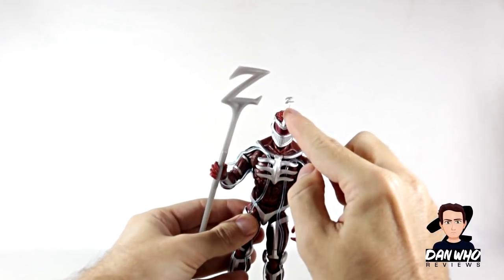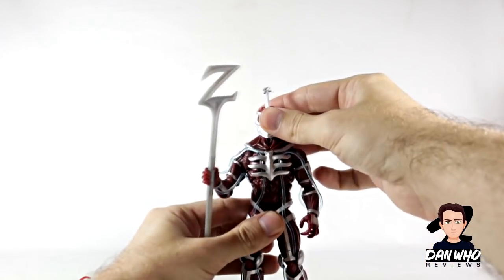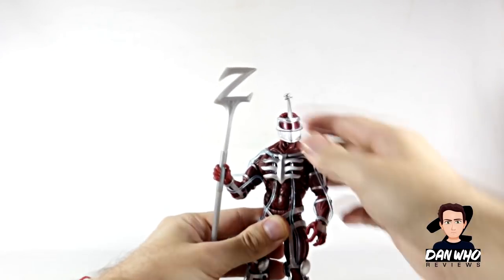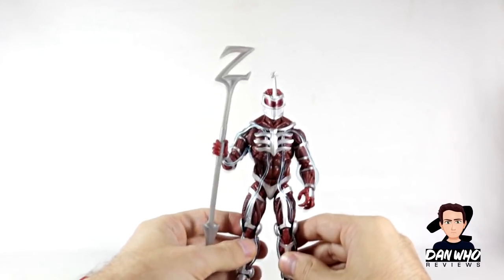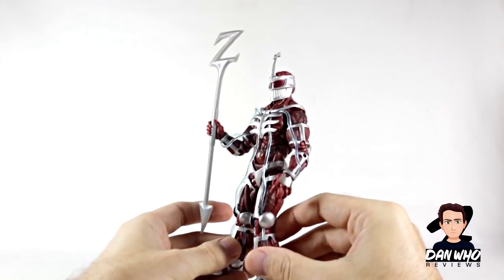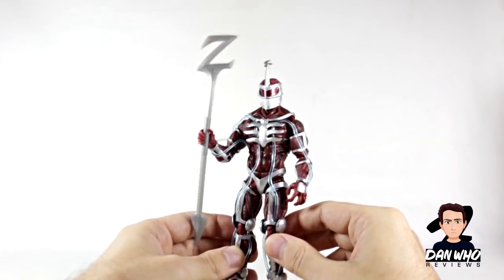So I even like the little Z there on the top of his antenna, if that's what it is. It's not really an antenna, it's really sort of a crown. But yeah, definitely need to build this guy a throne. And Hasbro, please, please, please give us plenty more villains for our display. So let's open up some Power Rangers.